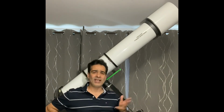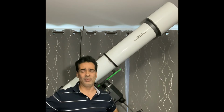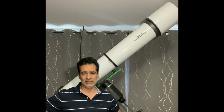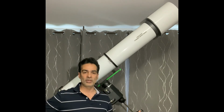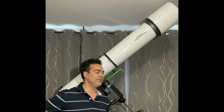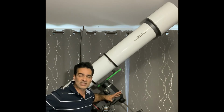It's not so heavy. I mean, going out in 2 pieces, I think the mount is heavier than the tube. I don't remember exactly what the weight is. Maybe, I want to guess, between 30, 35 pounds. So this guy handles up to 40 pounds. And again, for visual, it's more than fine. I still have a little room to spare.